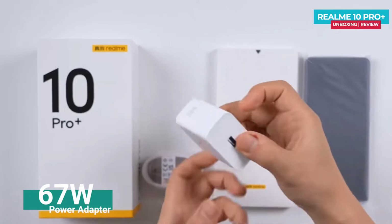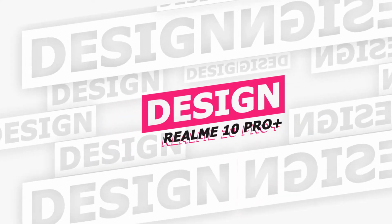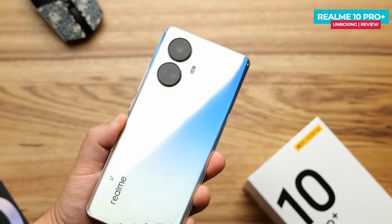Along with the phone, I get the 67 watt power adapter and the USB-C cable. Now let's talk about the Realme 10 Pro Plus design and build. The back of the phone adopted a star design, the first prism light cone texture and stardust particle.